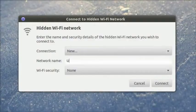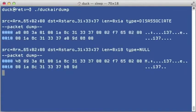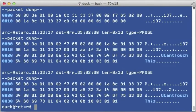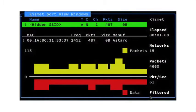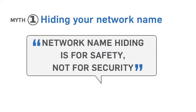But the problem is that every time you join your own network, you actually send the network name openly over the airwaves, so hidden networks aren't actually hidden, and a wireless sniffer like Kismet or Aircrack can map them out for breakfast. So repeat after me. Network name hiding is for safety, not for security.